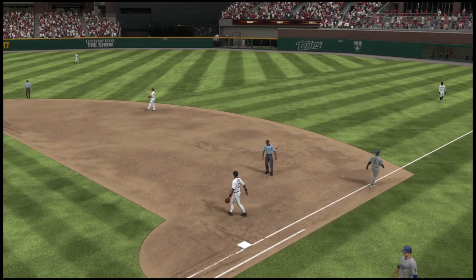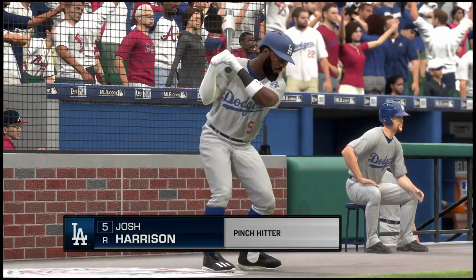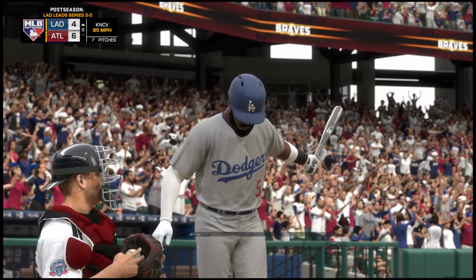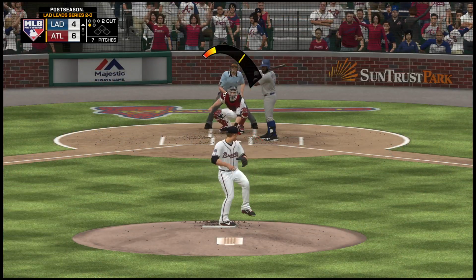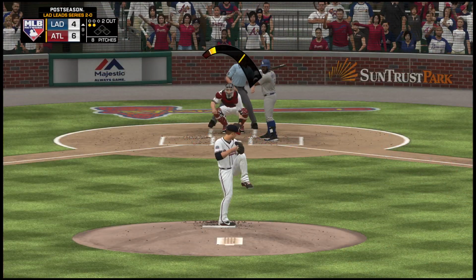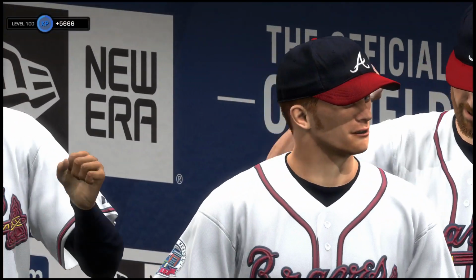Throw on to first, and now the Dodgers are down to their final out. Josh Harrison will get to call the pinch hit here, as we'll see what he can do with two out and the bases empty. In there at the knees, strike one. Grounded, foul. A crowd of over 39,000 on their feet. Swing and a miss. He struck him out, and that'll do it here as the ball game is over.